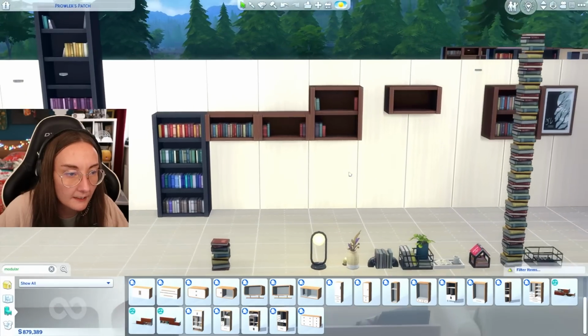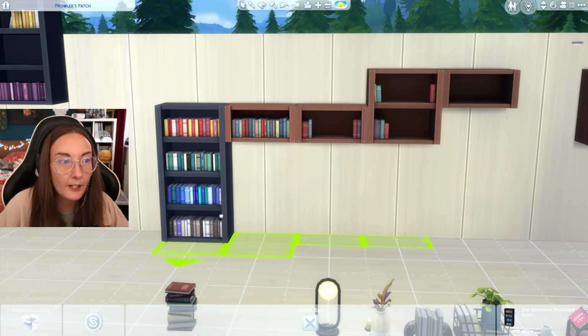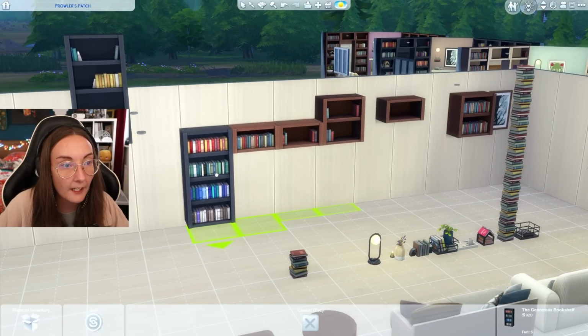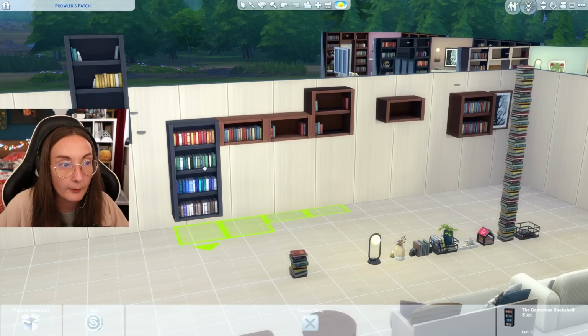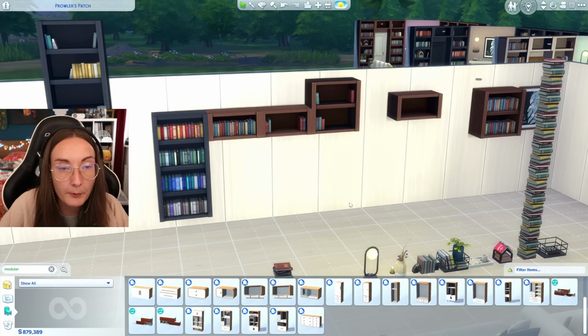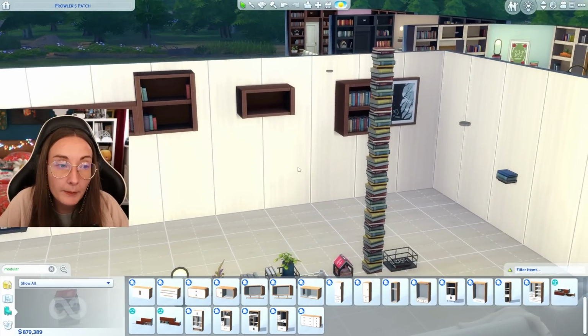I do have move objects on, so I'm wondering if that is messing with it. Why can that top not go down? But then if we grab that, we can move the whole thing. So they are modular. You can move them up and down. You can actually Alt them, so you can place them kind of anywhere. You can have them on the floor. You can have them up above. I like these. It's definitely going to be easy to build a bookshelf around a TV unit now, and I think people are gonna get a lot of use out of them.